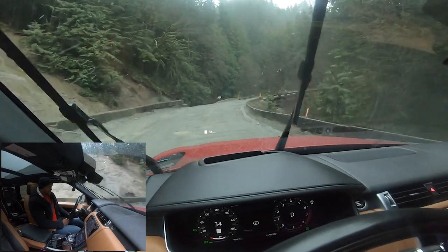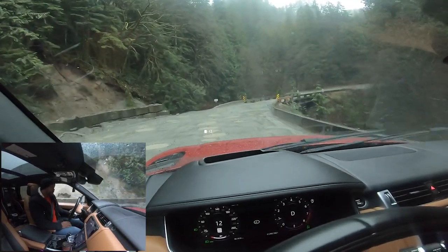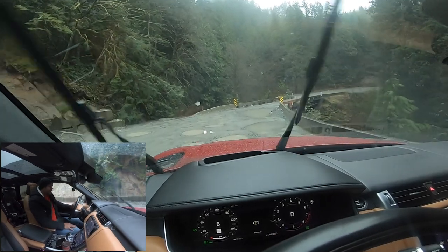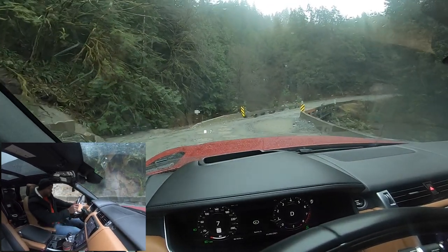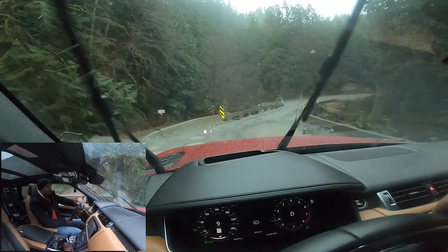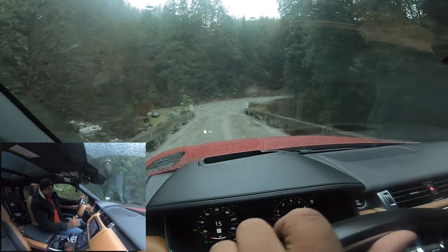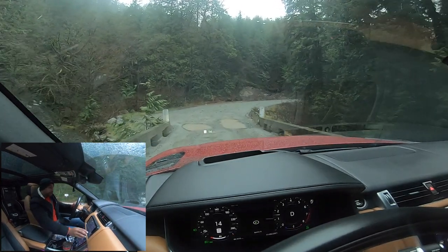Right. So this is like one of my go-to, wow, look at these. This is one of my go-to spots for off-roading. It's about 45 minutes or so out of Vancouver. There's just a ton of spots out here that you can go to.